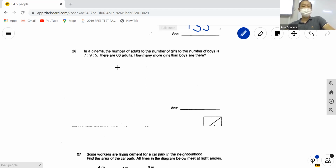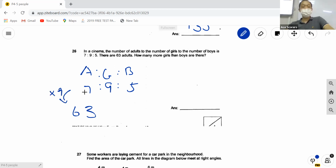Vera. All right, so in the cinema, the number of adults to girls to boys is 7 to 9 to 5. There are 63 adults. So this is 63. What does this mean? This means that every one of them got to multiply by 9. So how many more girls than boys are there? If you multiply 9 by 9, you get 81. Number of girls is 81, and the number of boys is 45.